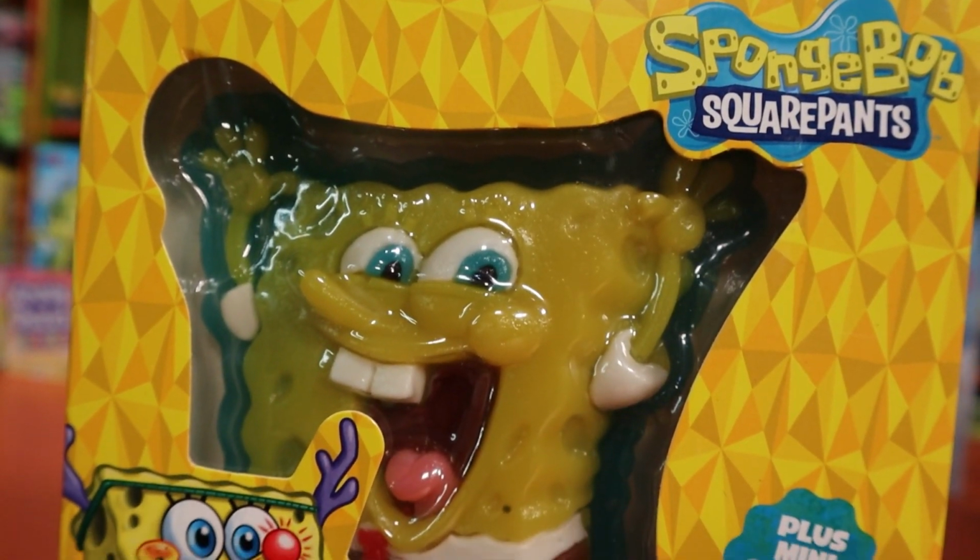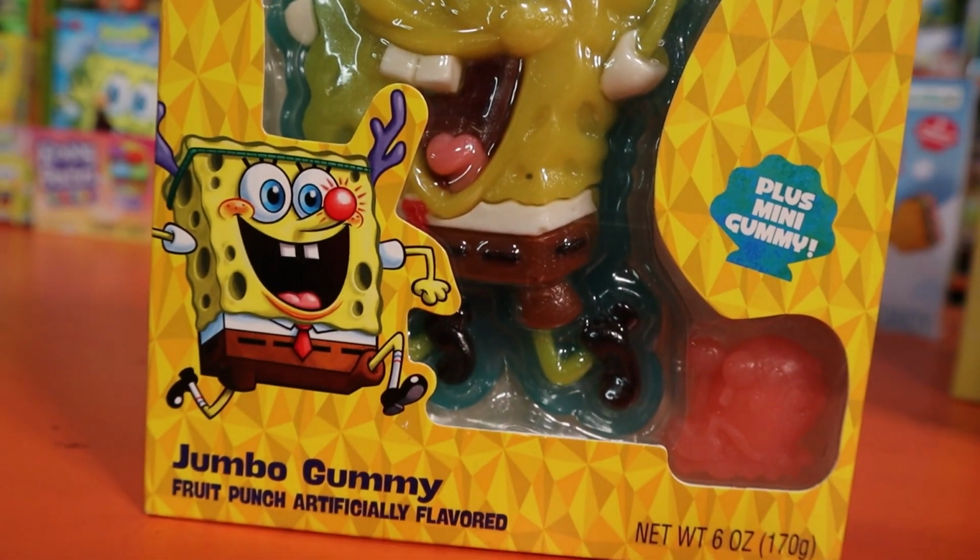Let's go ahead and do our next one. I think we're actually done with the Krabby Patty. Oh wait, we've got one more gummy left. And this is one they just released this year, and that is a full-size body of SpongeBob.